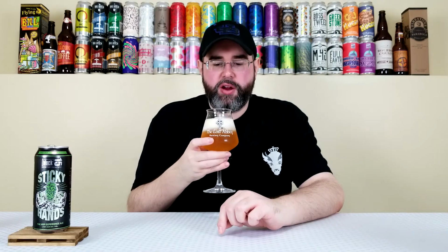Decent caramel, bready malt base too. Man, this smells really good. Holy crap. Yeah, I'm really digging this. Here's the thing. It's unique for my palate and what I've reviewed on the channel. Probably not unique as far as the style would go, but I'm really enjoying the aroma on this one. So let's get into the taste. Cheers, everybody. And thanks again, Han.